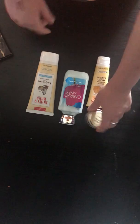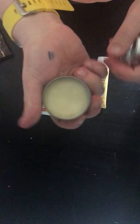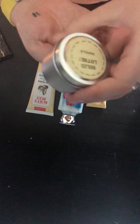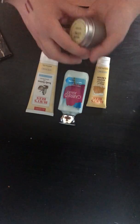And then this one is a solid lotion. It's in a vanilla scent, and it's from a local brand called The Parsonage. Yeah, again, the website's parsonagesoap.com if anyone wants to check up on that.